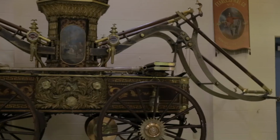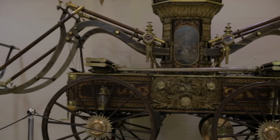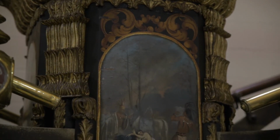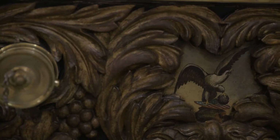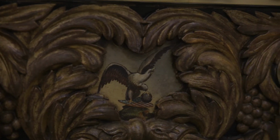For example, if you look at our John Rogers pumper, it's ornate and beautiful, and of course you fall in love with it, with the oil paintings and everything that has to do with it. But if you look closer, you'll notice that some of the ornamentation has to do with Masons, same kind of imagery. And that's because a lot of times back in the 1800s, Masons were also firefighters. So now you've just made that connection.